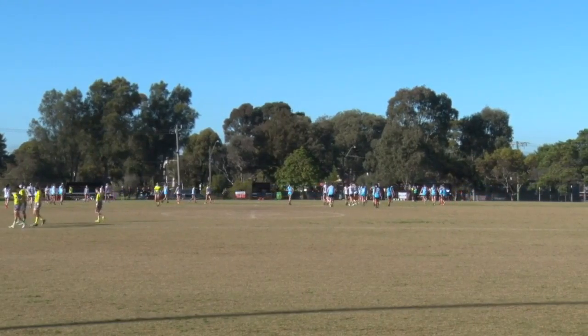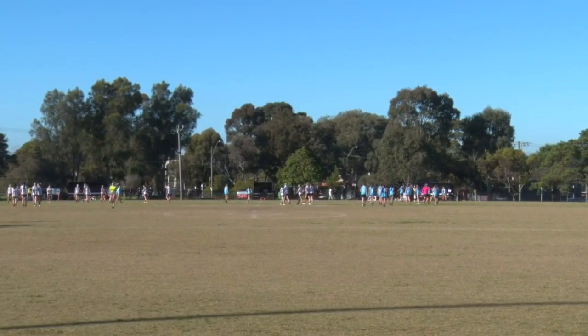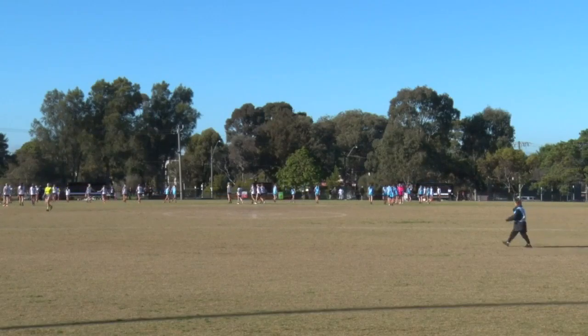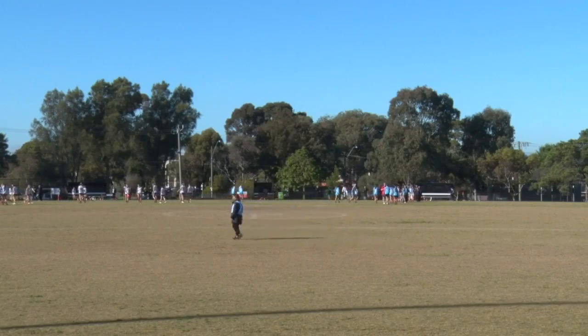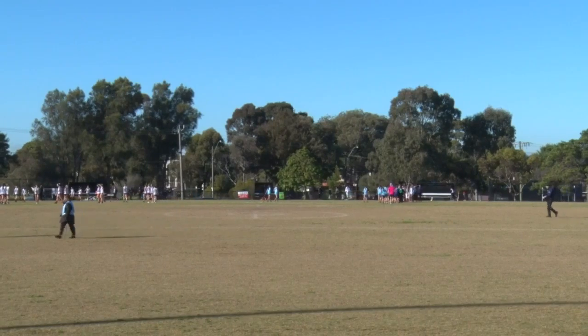They are 14 points down as we go in for the major break and have some oranges and some lollies to get the sugar back. We'll take a break for around 10 minutes and we'll be back for the second half of play. You're watching the AFL Vic Metro Representative Championships here on this King's Birthday Monday. It is the South Metro Junior Football League leading by 14 points. We'll see you shortly.